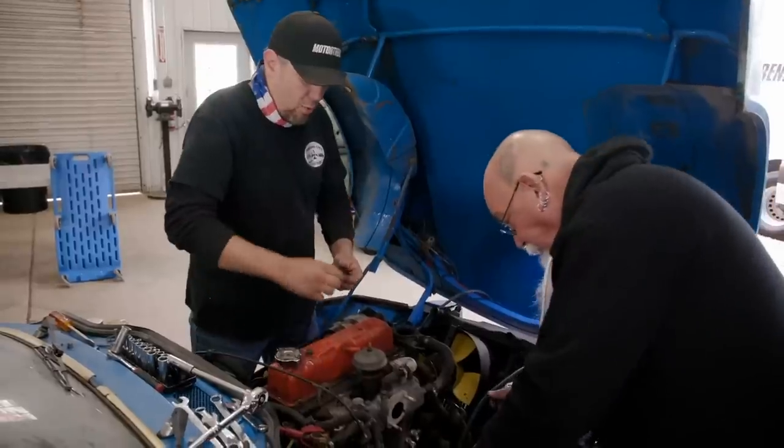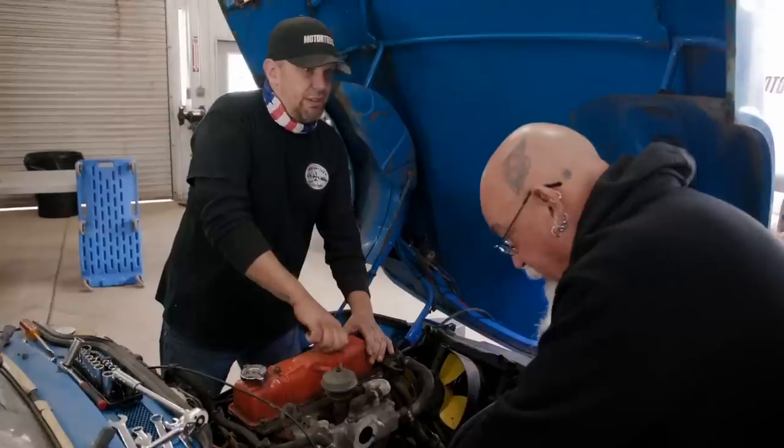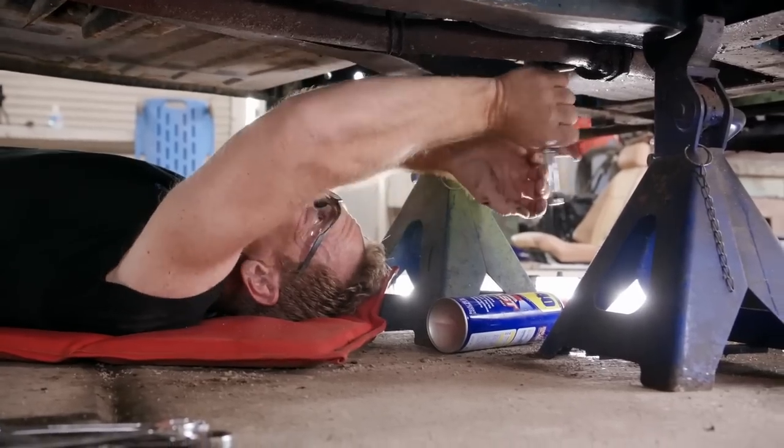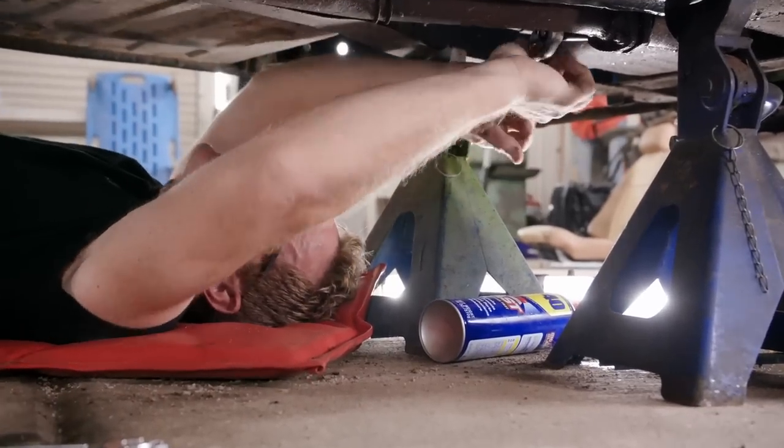I wonder how well they're doing underneath the car because I got them pulling out the clutch. Let's face it, it's been sitting there for 30 years. You know, when you've got a car this small, you think, oh, this is going to be a breeze. We'll just knock this thing out in a day or two. Just because it's small in size doesn't mean it's small in problems.